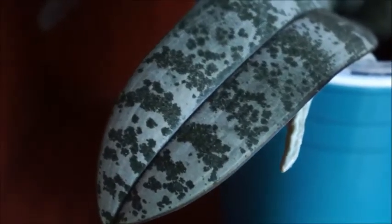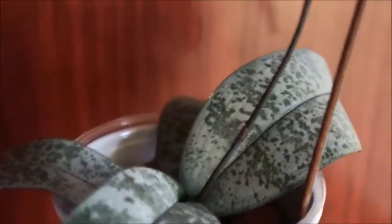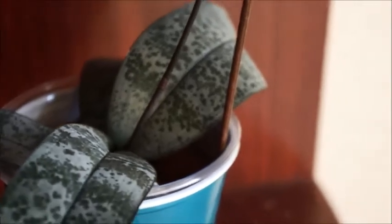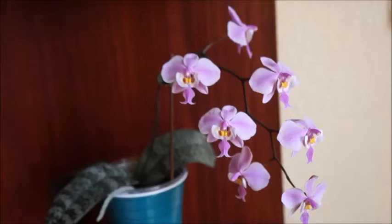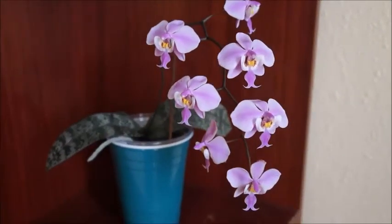Some people say that it has to do with the nutrients, with the sun, but I really don't know if that's true. It could really just be how the plant wants, right? Whatever that means. Either way, I really think that the fact that it's mottled is just really cool to look at. For me, I can stare at the leaves not for hours, but for quite a few minutes for sure.